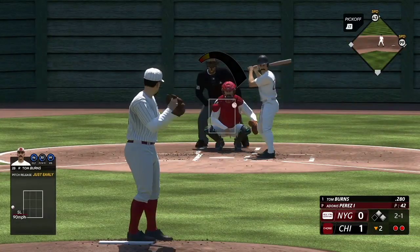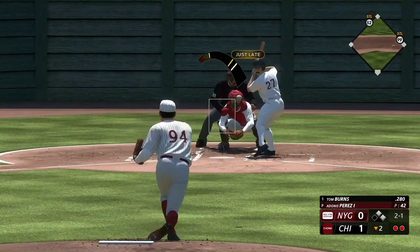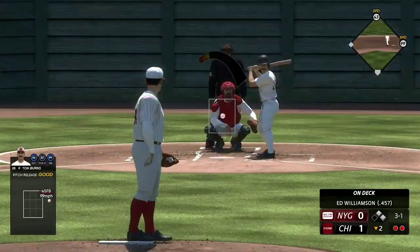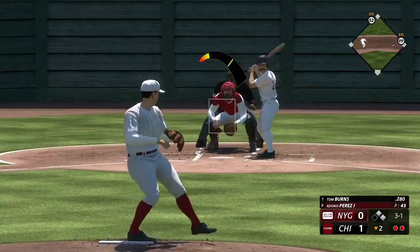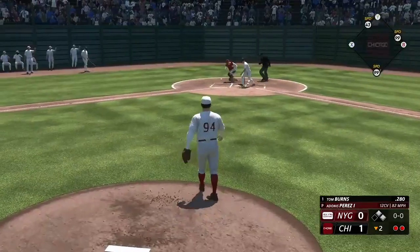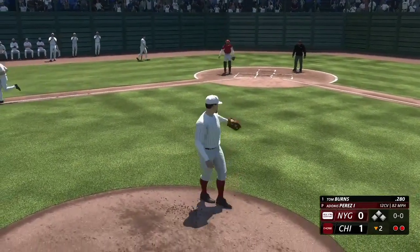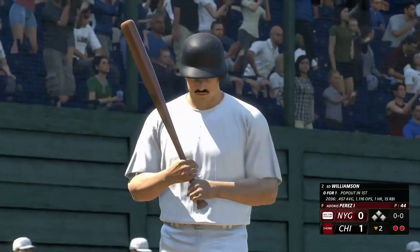Tough spot right here. A couple runners on. Two ball count. You can't nibble, but you have to execute and finish your pitch. If you leave something out over the plate, it's going to bring in some runs. And he walked him. Gosh, another walk in this one. Man, he is having some real issues with control. Here we go, one time.